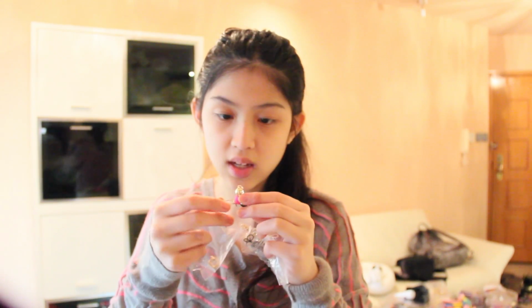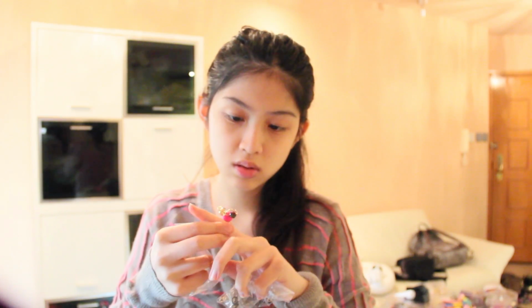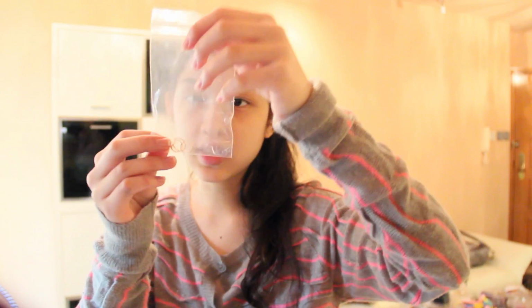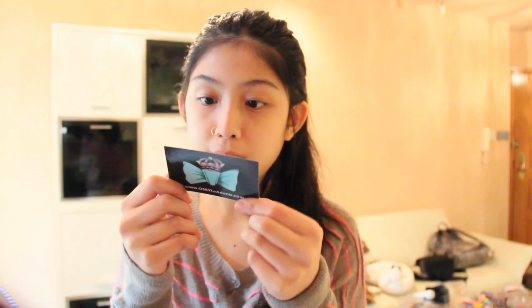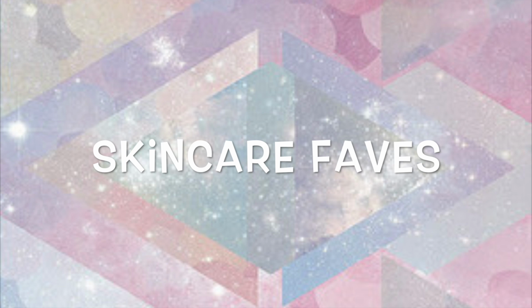So here it is. Three things. This is the arm chain anklet. This is the ringlet where you can wear from a ring onto your palm, which I will show you guys later. This is a ring. Look how cool it looks. And last but not least are these false nose rings. Look, this is how it looks. So cool, right?